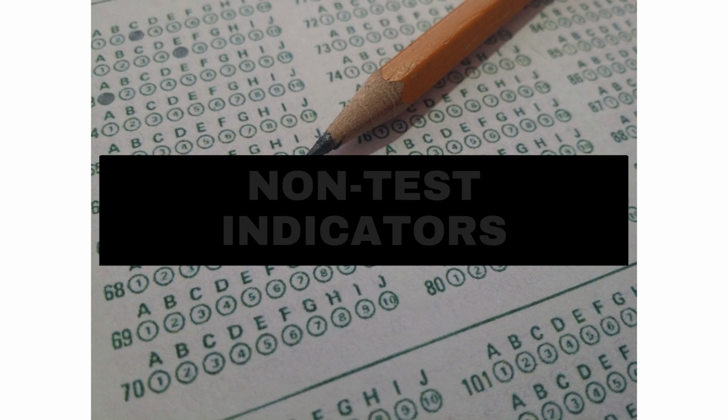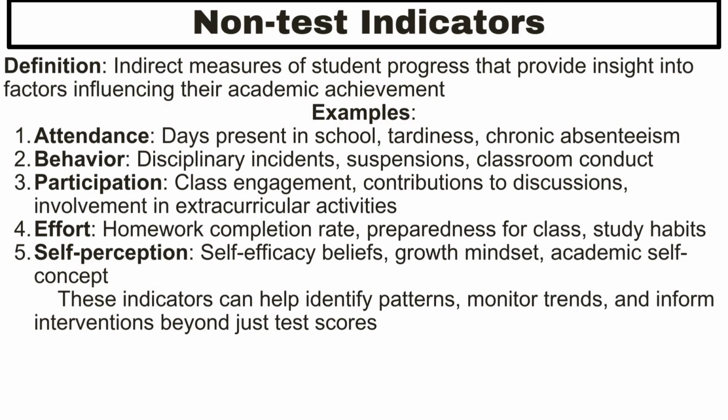And one of it is the non-test indicators. So let us find out what are non-test indicators. So when we say non-test indicators, they are indirect measures of student progress that provide insight into factors influencing their academic achievements. And the examples are attendance, behavior, participation, effort, and self-perception.